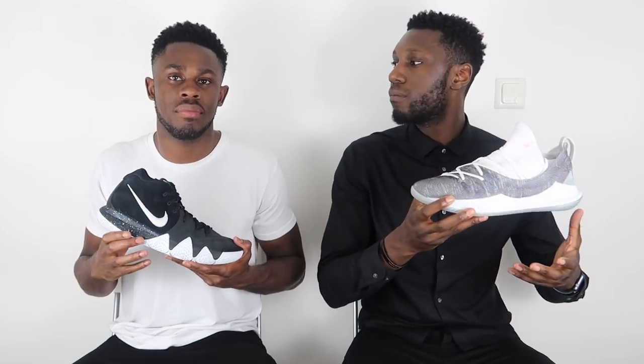And of course, when we do these comparisons, never do we mean that the shoe that maybe doesn't come out on top is a bad shoe. Not at all. The Kyrie 5 is a fantastic shoe. It does have really good traction. Yeah. The materials are fantastic. The fit is buff. And you feel like Kyrie when you wear them.